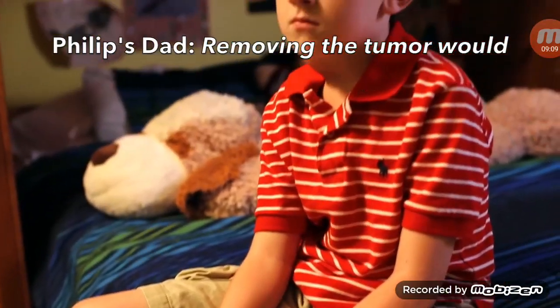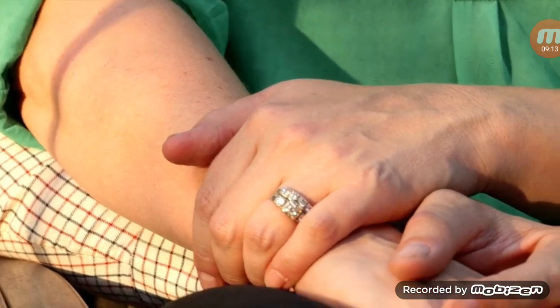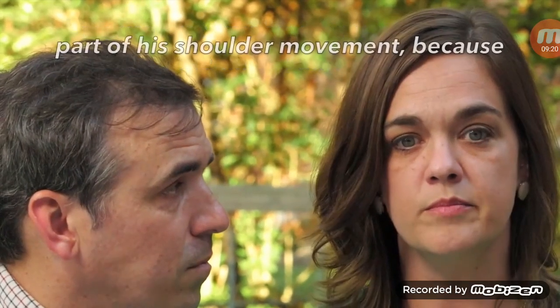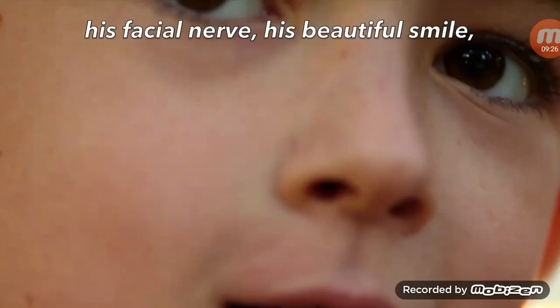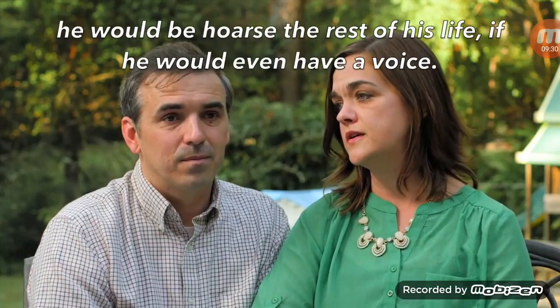Removing the tumor would involve essentially just cutting the nerves. And that would involve potentially losing the ability to swallow because it involves the nerves in the back of the throat and his tongue. Part of his shoulder movement, because it involves nerves across the back of his neck. His facial nerve, his beautiful smile. He would be hoarse the rest of his life, if he would even have a voice.